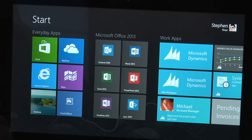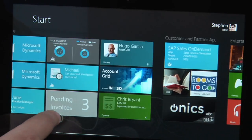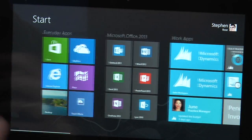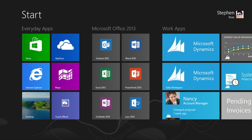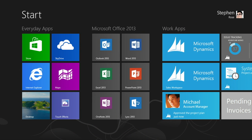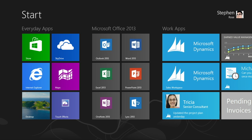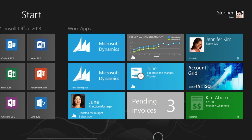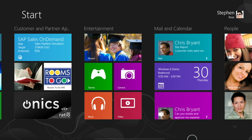Just like the Start menu in Windows 7, this is the place that you go to find and launch applications. As you can see, I swipe my finger to the left and to the right to move through my apps in a fast and fluid way. You can see here I have all my apps for both home and work. The Windows 8 Start screen is filled with tiles for your favorite apps, people, and content. These tiles are not just a sea of icons, rather, the tiles are live and dynamic and always up to date with the latest information that's important to you.